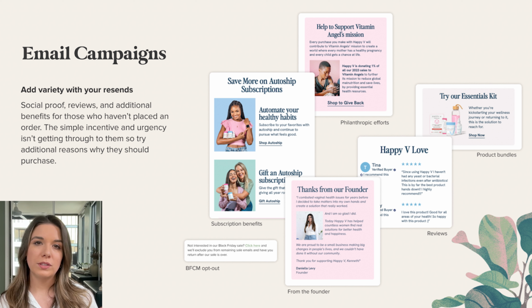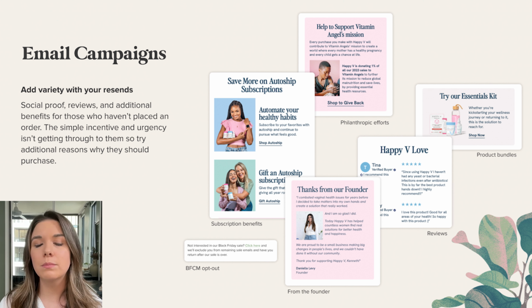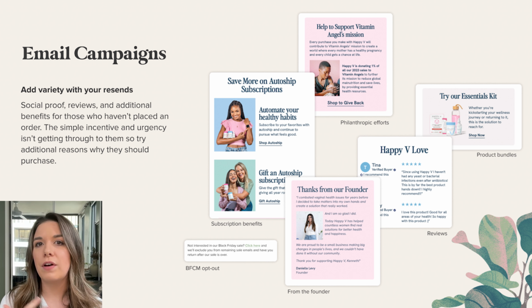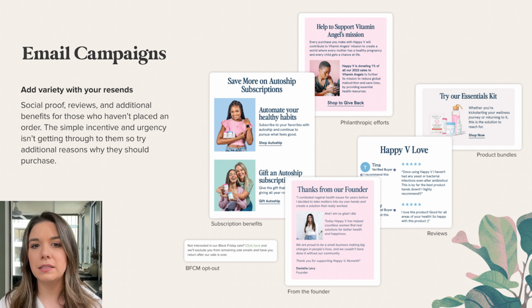When it comes to the other modules that I mentioned on the last slide, adding some variety with your resends is really great. If you find that they're not resonating with those simple emails that just have the offer at the top and then a product feed, and after a couple sends they're not engaging with that, we shouldn't be sending them the same thing over and over again and expecting a different result. So adding some variety with different modules is really great towards the bottom of the email to add additional value adds and try to resonate with them in different ways. So social proof, highlighting your subscriptions. If you have a bundle that's perfect for first-time customers, highlighting that to take out any of that friction is really great.